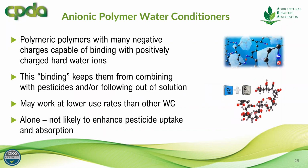Another group are the anionic polymers. These materials are used extensively as water conditioners today, but in other industries they are used to keep boiler lines clean. They're used to keep irrigation lines clean, plumbing clean. They're essentially large polymers with many, many negative charges that are capable of binding to hard water ions and keeping them from interacting or falling out of solution. They too work at lower use rates than many of the other water conditioners, but alone they are not likely to enhance any pesticide uptake or absorption.